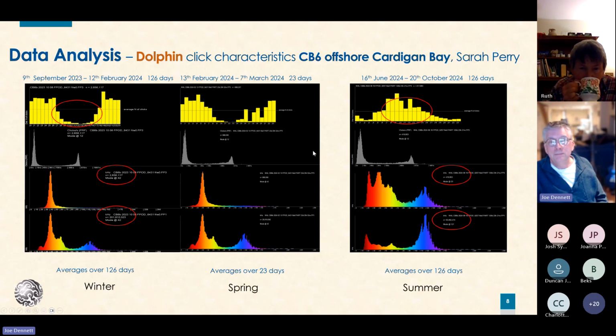But at some point between the 7th of March and the 16th of June, you can see there was a dramatic change from the 42 kilohertz that they used right through the winter and right through the spring. When we get to the summer, June to October, they used a whole range of other frequencies, which was a bit of a surprise. I was expecting to see some changes gradually over time, but such a dramatic change so quickly was a big surprise.